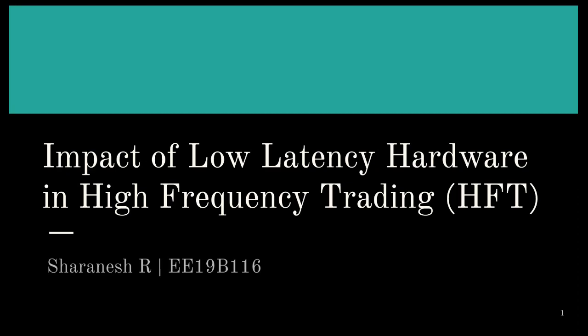So these companies will be placing the orders at a very low latency speed, which basically means that at a very high speed they want to get the market data immediately. They want to process it and place the order as soon as possible so that they get the most money out of it.